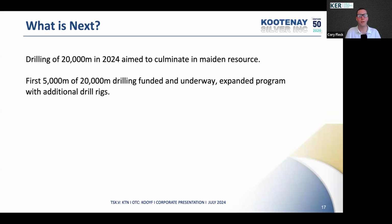So this year, 20,000 meters, all coming to a maiden resource. And just a little correction on this slide here, at first 5,000 was funded. Now the full 20,000 is actually funded and underway. Okay, so you're good to go. And does that fund the resource as well? Yeah, we've got enough money for that.